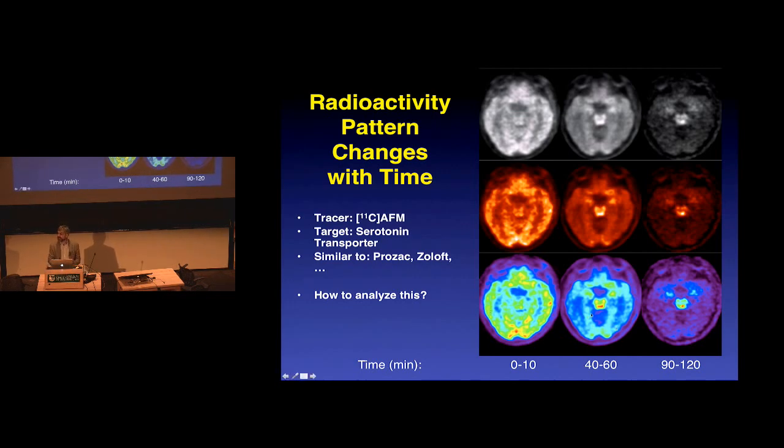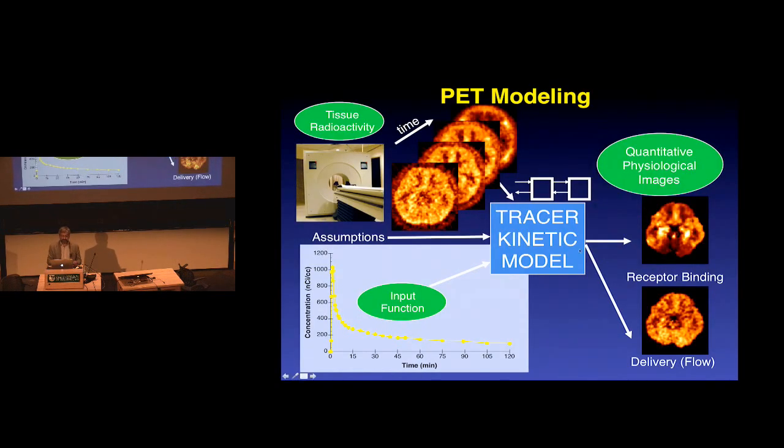You could just use these images as they stand and ask questions about differences in disease or effects of drugs, etc. Or you can do your homework, do your engineering, to develop the appropriate model to analyze the time activity curve, the images you get for every single voxel in the image. Usually you have to have some idea of the input, that is the delivery of the tracer, because that can change from one person to another and one disease state to another. You analyze it where you take these radioactivity images and produce images where you've separated out the delivery, the blood flow, from the receptor binding.